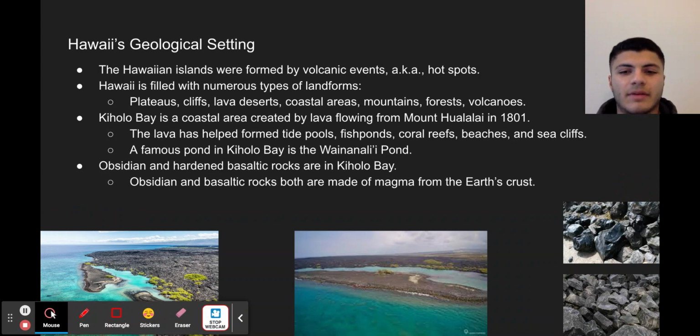So Hawaii, like I said previously, was formed by volcanic activities such as hotspots, and scientists believe that the Hawaiian Islands date back roughly 70 million years, and a lot of islands have eroded and have been destroyed throughout that time. But the current oldest island that's still standing today is the island of Kauai, which is about 5 million years old. And Hawaii is filled with numerous landforms such as plateaus, cliffs, lava deserts, coastal areas, mountains, forests, and volcanoes.